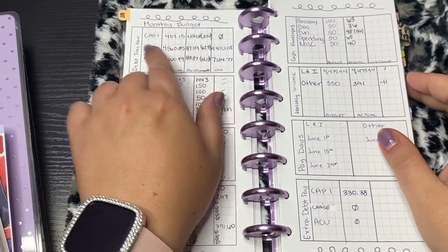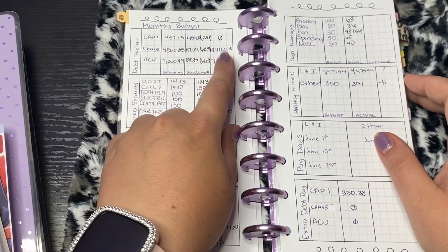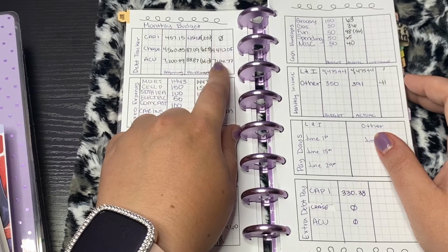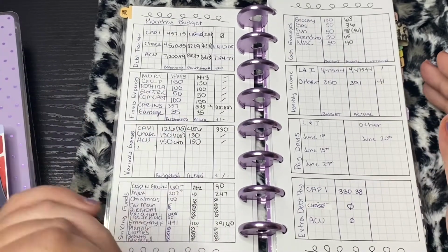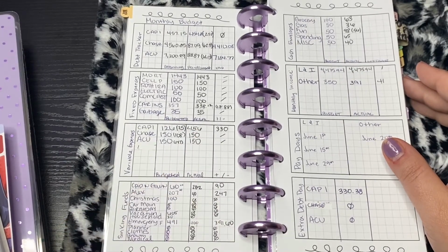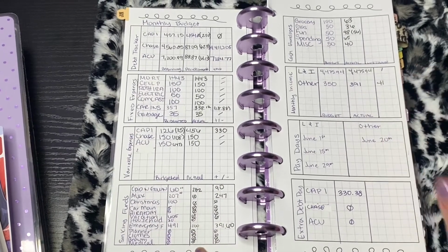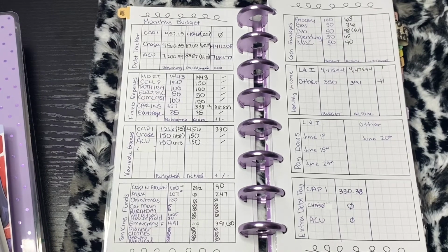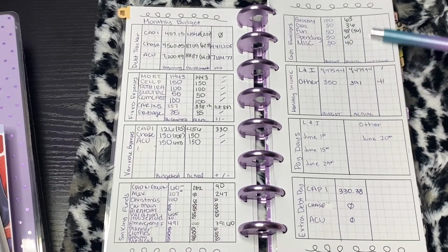So as we see on our debt tracker, my ending balance for Capital One is 0. I'm not gonna lie, I have used my ACU a little bit, so the need was there, unfortunately, but that's okay because the spending's under control. You can see what I was able to put towards my variable expenses this month, what I was able to put away as far as my sinking funds, and what I spent as far as my cash envelopes. Technically, these are not cash envelopes right now because of what's going on with the pandemic.